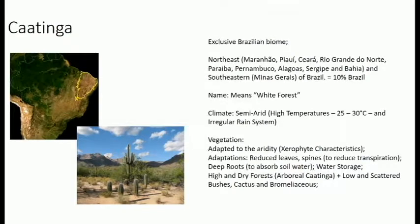Now we are going to talk about Caatinga. The Caatinga biome is the only exclusively Brazilian biome, which means that much of its biological patrimony cannot be found anywhere else on the planet.